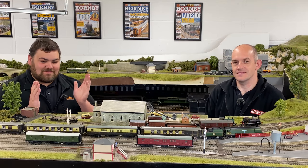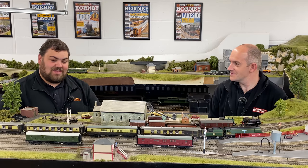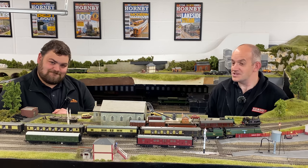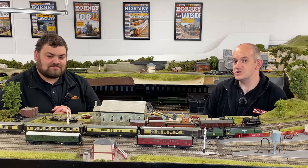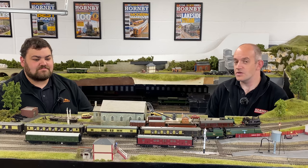Today you join us as we've been sent three of Hornby's brand new Gangwayed Bogie Luggage vans. Mike, what have we got? Right, so Hornby's had a bit of a run on producing Southern Railway themed running stock, and these are the latest additions to go with that kind of running stock.